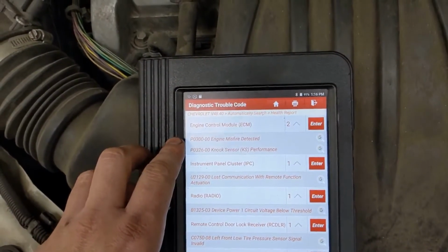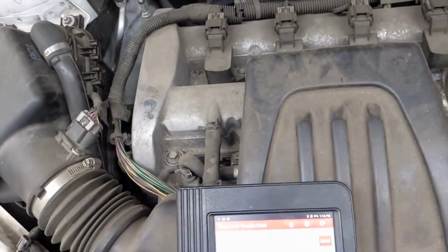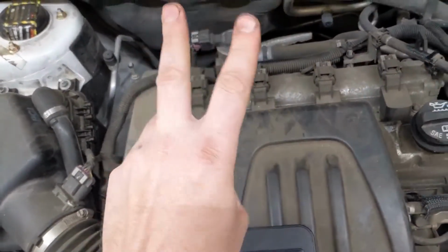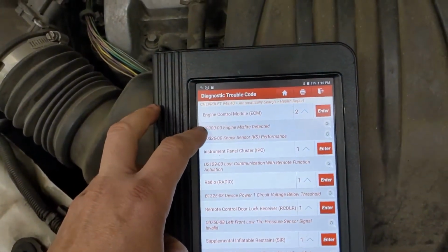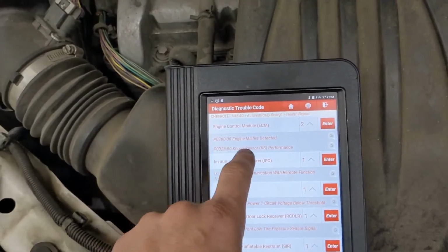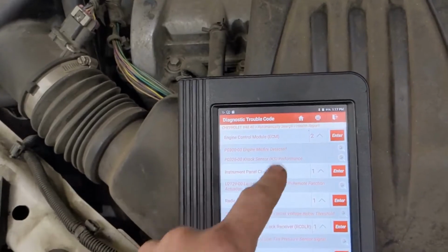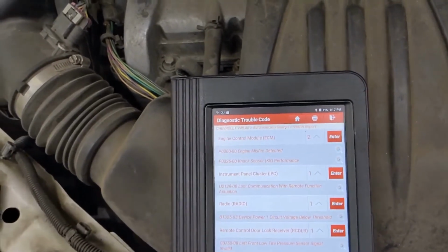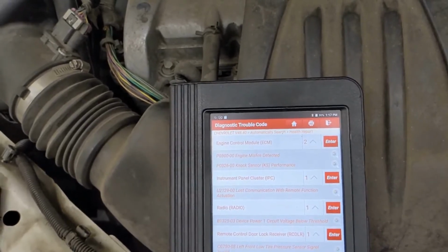So these are the codes we got in the engine. It's P0300. That's random misfire. That means at least 2 different cylinders are misfiring. Could be all the cylinders, but at least 2 different cylinders. And then the knock sensor performance, that'll be obvious when I start it up. You'll go, oh, okay. That's probably why the knock sensor code is there, because this thing definitely knocks. So let me start it up, have you listen to it.